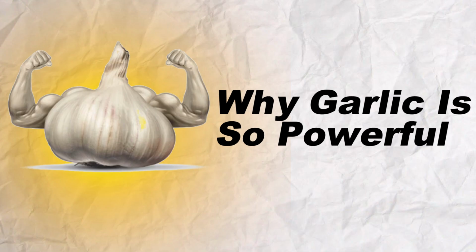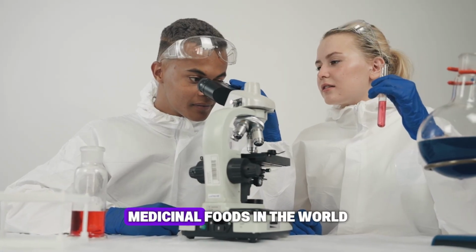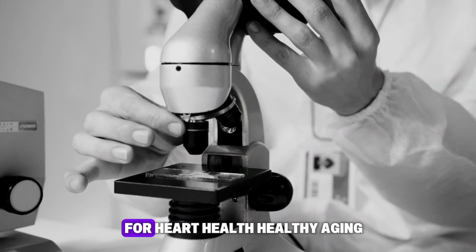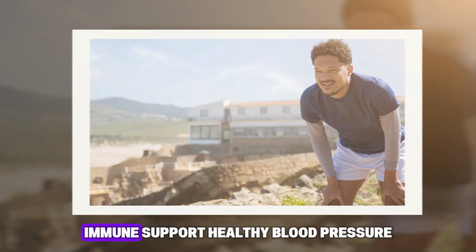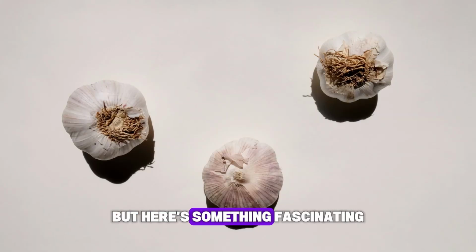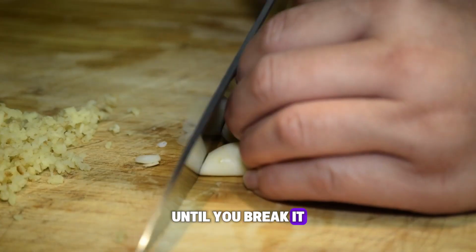Why garlic is so powerful. Garlic isn't just another seasoning. It's one of the most researched medicinal foods in the world. Scientists have spent decades studying it for heart health, healthy aging, immune support, healthy blood pressure, brain health, and inflammation. The sulfur secret. But here's something fascinating. The real power of garlic doesn't exist until you break it.